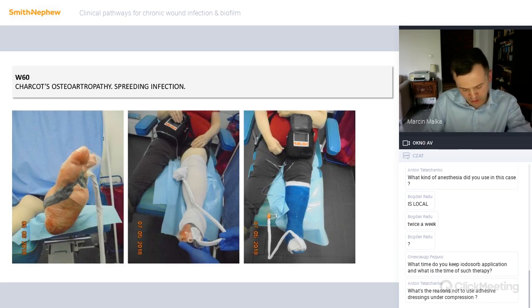Okay, we have 70 minutes. It's a trick how to connect compression, negative pressure wound therapy with total contact cast.